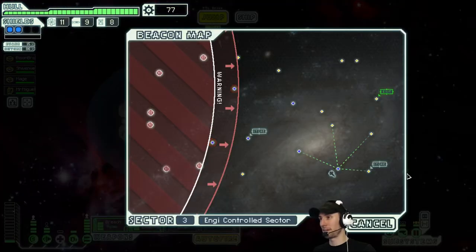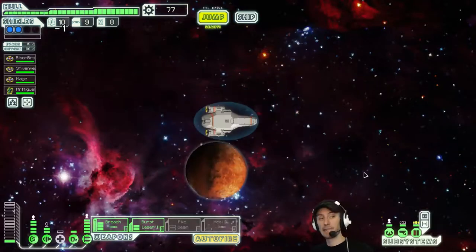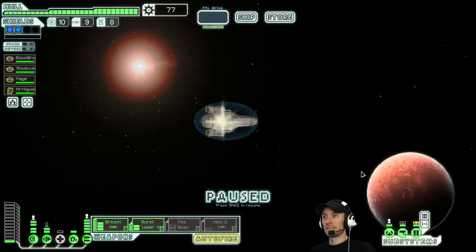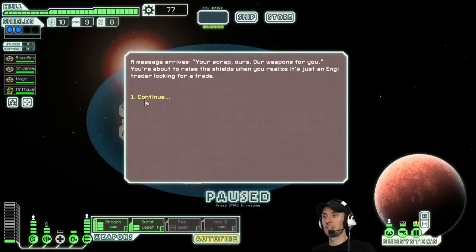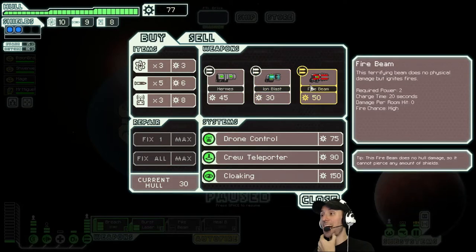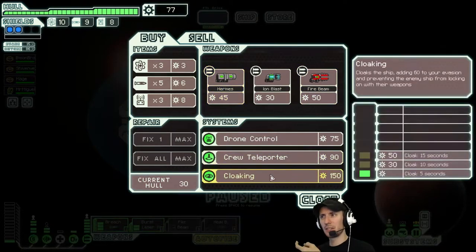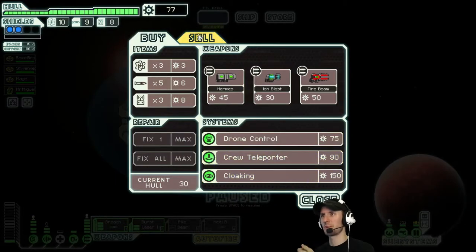You're exactly right. Ooh, a store with 77 scrap and some stuff to sell. Let's go check it out. The store. Continue. We've got an ion blast. The ion blast is so OP sometimes. The fire beam ignites fires everywhere. The Hermes missile, that's just a powerful missile. The breach is better. Cloaking, we can't afford. Drone control, crew teleporter, we're not worrying about.